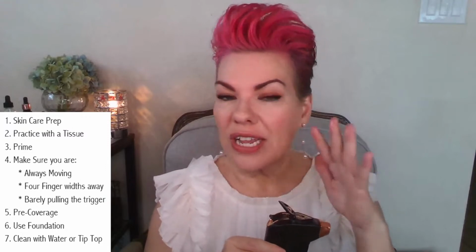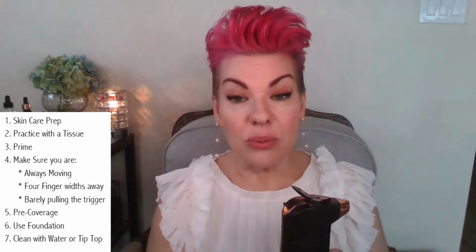And so it can catch on it. Even when you clean it, it can do it. It's just a part of airbrushing. It's not anything new in the industry. It doesn't have anything to do specifically with our product or anything of that nature. It's just airbrushing. And so that's one of the problem solving tips and techniques you have to do.